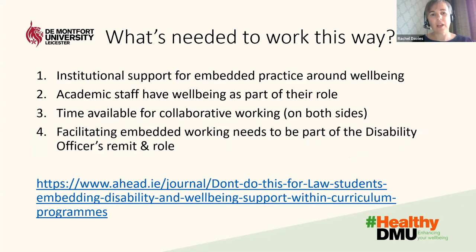But just in brief, it's really important that there's institutional support if you want to take on an embedded approach around wellbeing and disability. And that's because if there isn't institutional support, you end up relying on goodwill and people's good nature, and that's fine. But if people change their job role, if they leave or move on, or in fact if their workload increases, they may no longer have time or resources to take part in an embedded approach. So having institutional support is really key.